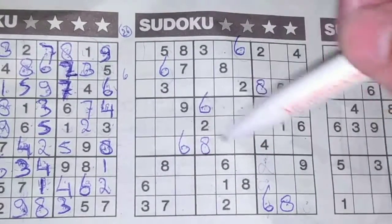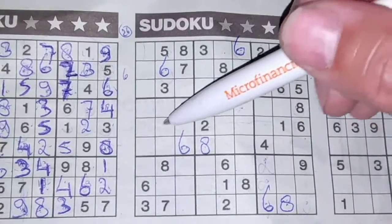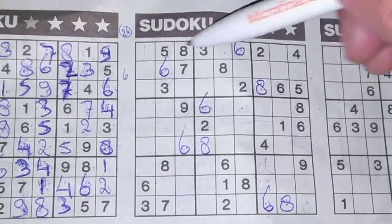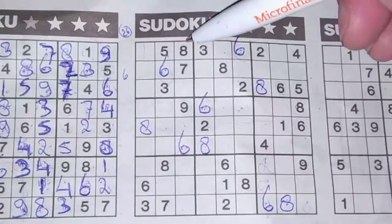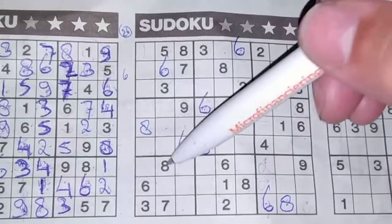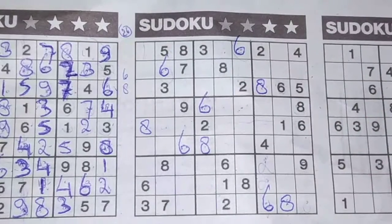8 in this row, 8 in that row. So in the middle row, the only 3 places for the 8 should be here, here, or there. But I see here an 8, no 8 there. Here also an 8, no 8 there. The only place for the 8 should be there. And all the 8's are used, I can see. Yes, alright. Can I do this with another number? Let me see. How about the number?